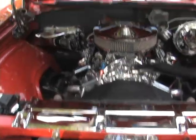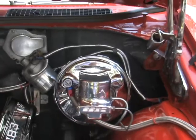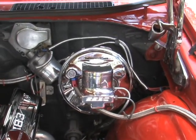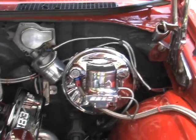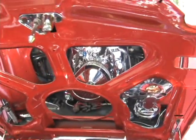Very, very unique. The heater cover has been chromed, and also we did a recent upgrade of the braking system in this car. We went to power disc brakes. The system is by Stainless Steel Brake Corporation out of Clarence, New York, or SSBC, and that is all chromed as well. The underside of the hood, let's take a look at this right now.